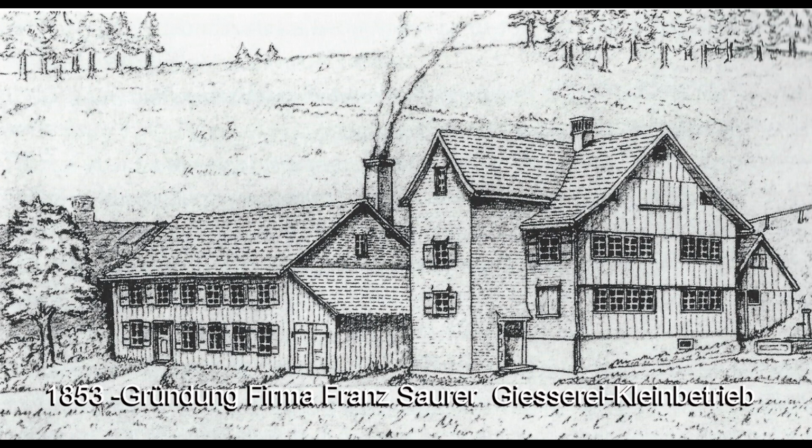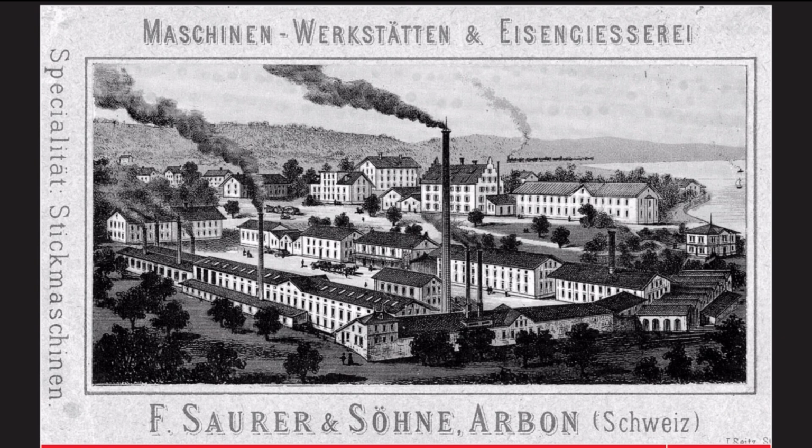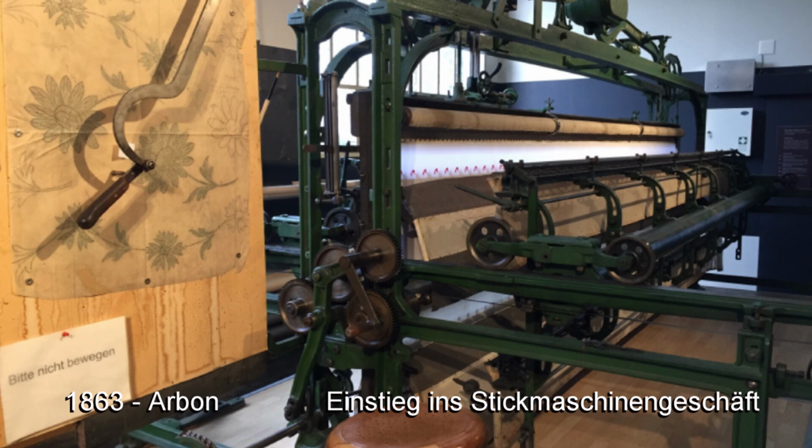Franz Saurer opened a foundry in St. Gallen in 1853. In 1853, Franz Saurer and his sons opened a mechanical engineering company in Arbon, Switzerland. Initially, embroidery machines were produced.